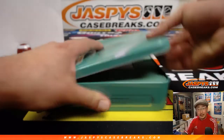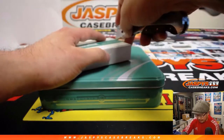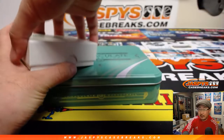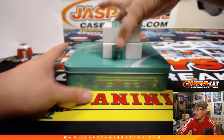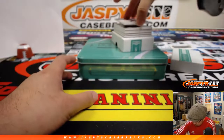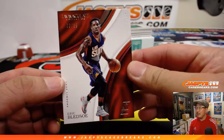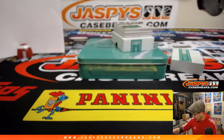All right, Joe and Nancy, good luck. Let's see what we got in here. Maybe a Ben Simmons base card? That'd be cool. That'll cover some spots. All right, we're going to start off with not Ben Simmons, but there's Eric Bledsoe, 73 out of 99. Joe Manario with number 3.